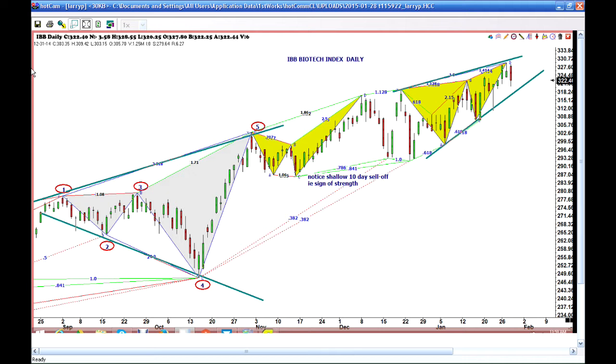Okay, now this biotech index really deserves our attention, folks, because this has a potential for a really, really good trade. As you can see, we have this pattern that is completing up here. This is a 3-drive pattern. It's also a pennant formation that's forming. But I wanted to go back a little bit and look at this, because if you'll see back in November, we had the 1, 2, 3, 4, 5 expanding triangle pattern that we thought was very bearish, and it worked.